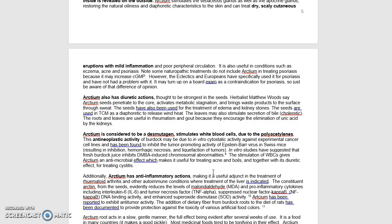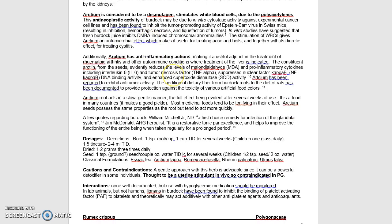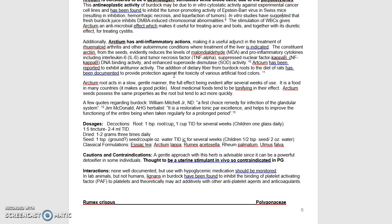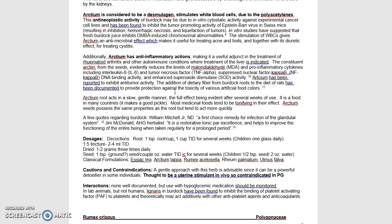So there's several herbs that can do that. Arctium is one of them, and it may have a cancer preventive effect, a desmutagen, and it may have what we would say are chemopreventive properties, which means slows down some of the metabolic processes that could increase cancer risk or strengthens some of the processes that lower cancer risk. So for instance, some chemopreventives induce more P53 gene. Some of the pathways are listed here by Dr. Sorensen as to why this might have anti-inflammatory actions and why it may be a desmutagen.